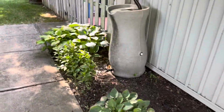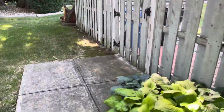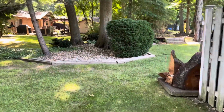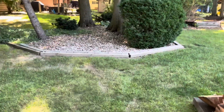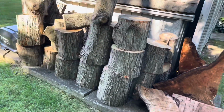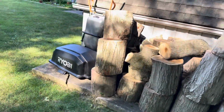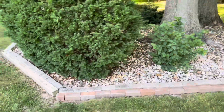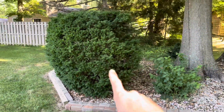And then we come across here. This is our little rock garden kind of thing. We did change some things up here, moved a bunch of bricks. This is a bunch of wood that we had a neighbor take a tree down, so they gave us a bunch of wood. We'll probably be splitting that up this summer and burning that out here, or maybe inside when the fall comes. Probably gonna pull this guy out.